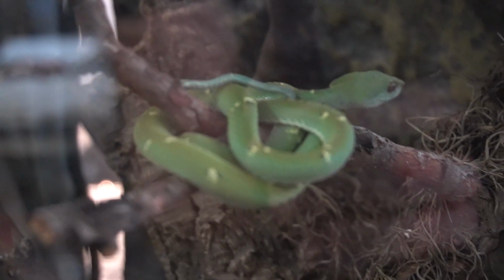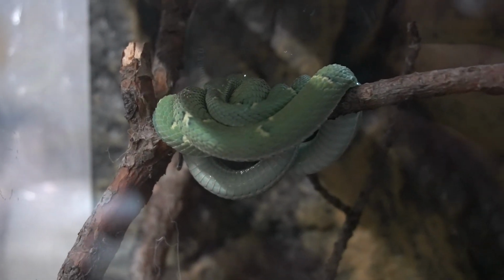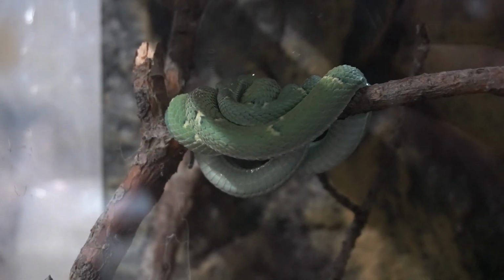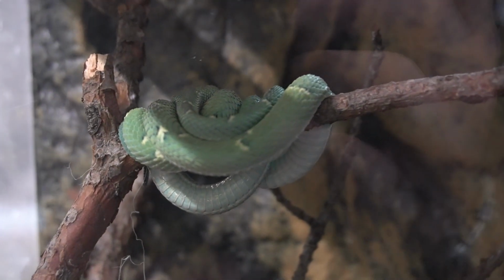So we have a pair of these, and my guess is there are probably less than 20 of these in the country between private and zoo hands. Oh wow. So definitely it was an honor to even be offered these animals in the first place.